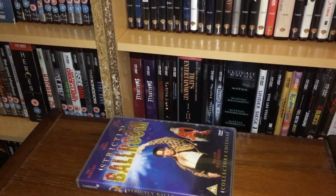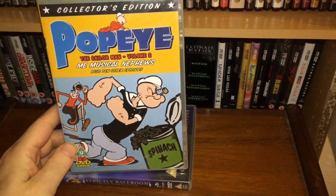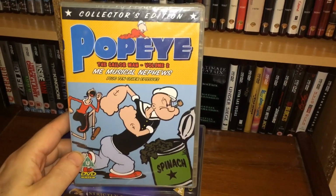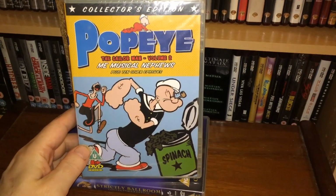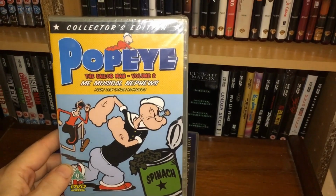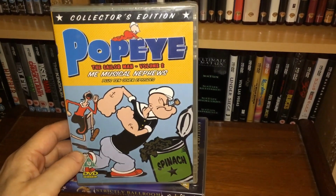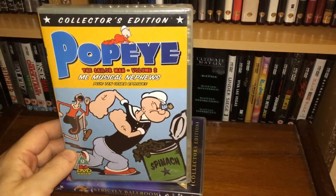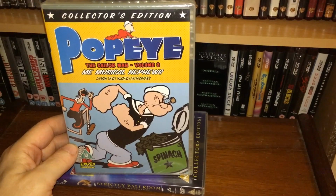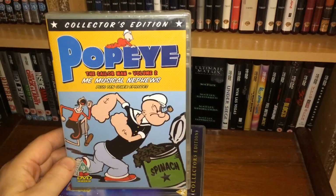And then this is factory sealed, actually. It's Popeye the Sailor Man Volume 2. This trades in for £1.40. I was quite surprised. It did have Volume 1 as well. Oddly enough, that has no value at all. It's worth a penny. So yeah, I just ended up grabbing this one, and then the other 6 which I've got, which I'll show in the next actual pickups video. I got them for my collection.